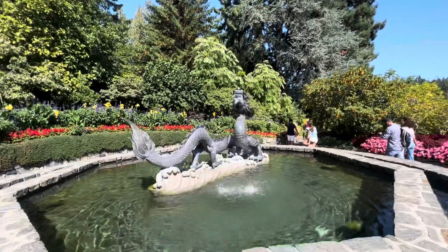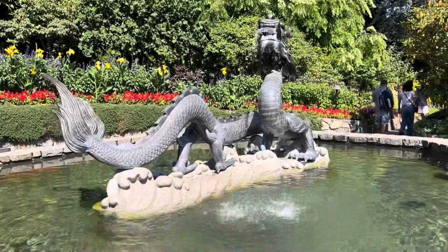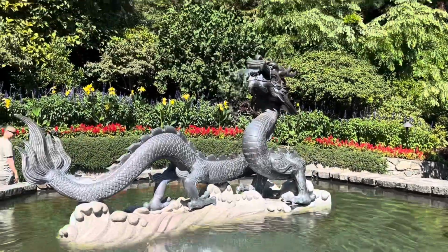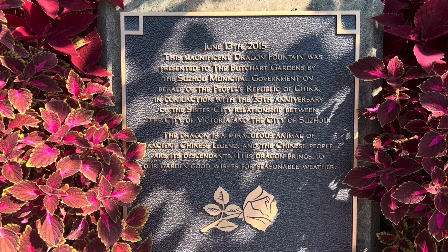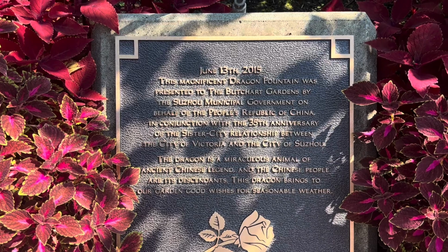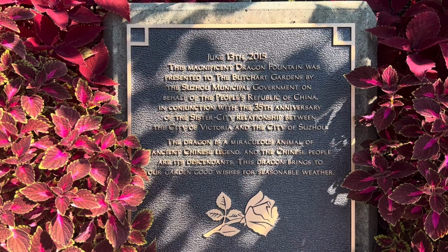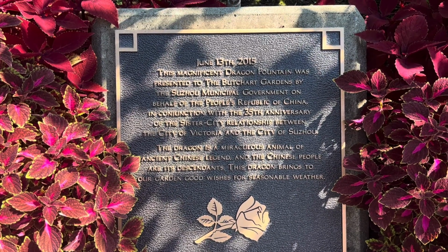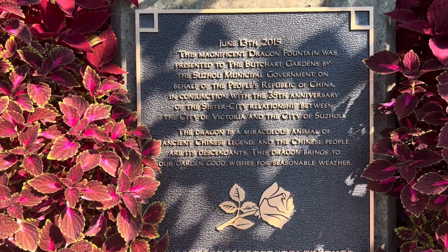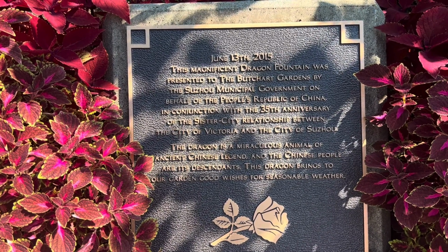Wow, a water-breathing dragon. Very stunning. June 13, 2015, this magnificent dragon fountain was presented to the Butchart Gardens by the Suzhou Municipal Government on behalf of the People's Republic of China in conjunction with the 35th anniversary of the sister city relationship between the city of Victoria and the city of Suzhou. The dragon is a miraculous animal of ancient Chinese legend, and the Chinese people are its descendants. This dragon brings to our garden good wishes for seasonable weather.